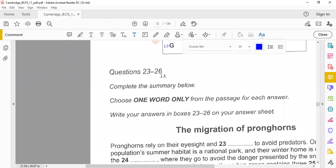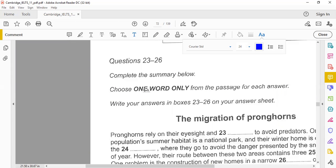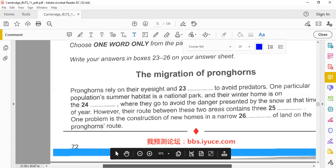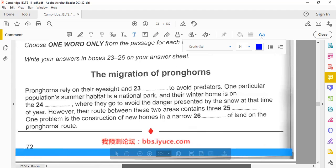Now, questions 23 to 26: complete the summary below and choose one word only. Okay, you need to write one word only from the passage for each answer. So you see, once again, I'm requesting you that you should strike the numbers with a pencil so that they should not interfere with your thinking process. And you see 24, 26.